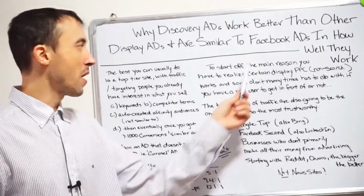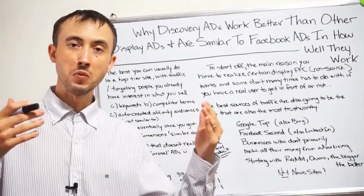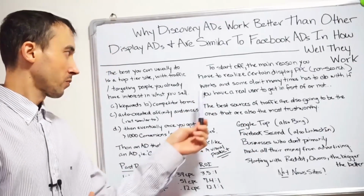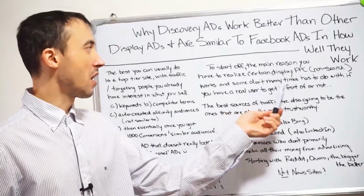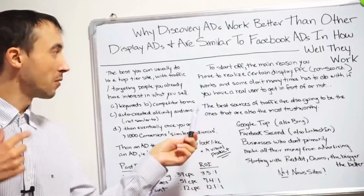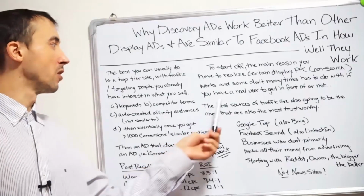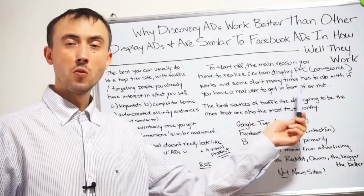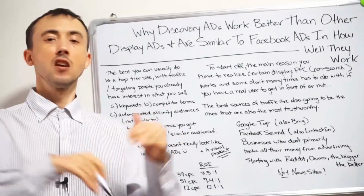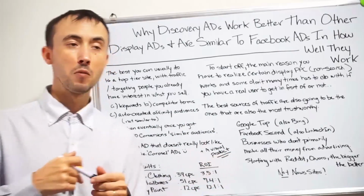To start off, you have to realize that certain display PPC campaigns, basically anything else PPC related where you're running advertising online that's not search engine advertising, sometimes work and sometimes don't. If you think about this at a 10,000 foot level, it has to do with whether or not you're actually getting in front of a real user. In other words, is there click fraud involved, or are you getting in front of a bot instead of a real person?